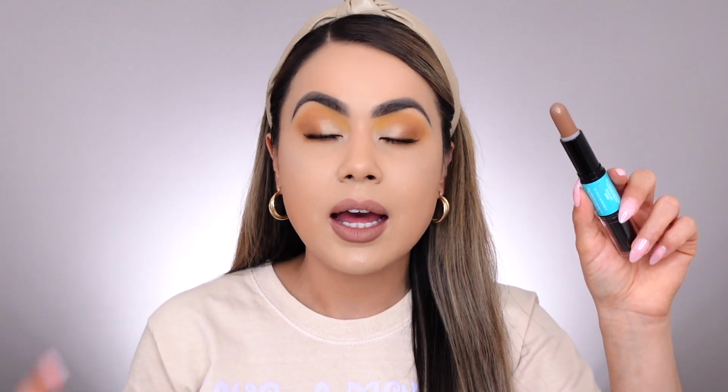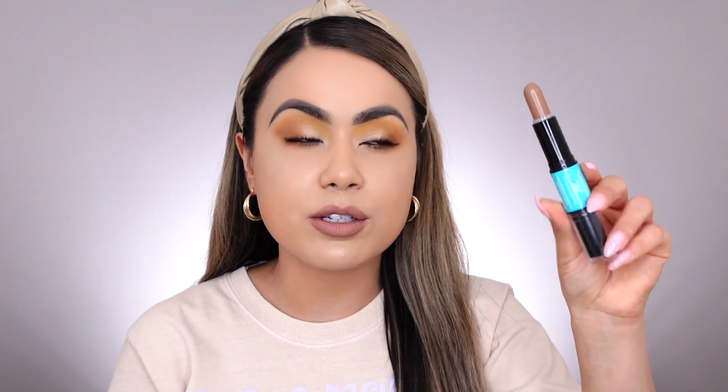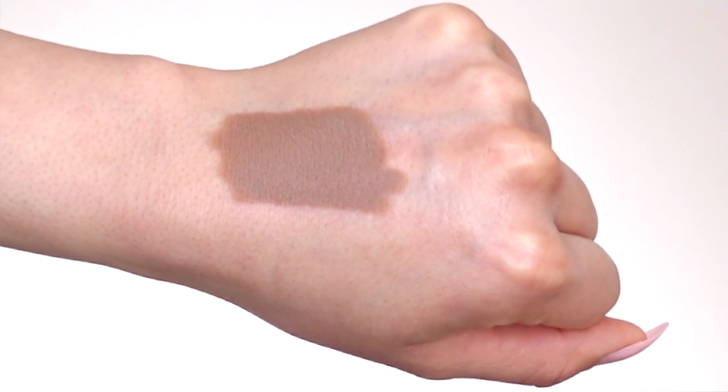Honestly, when it comes to the contour stick, I wish you received a little bit more product, just because for me, I kind of go ham when it comes to contouring. So I feel like this probably wouldn't last me very long, but I do feel like the undertone to this is a little dark for my liking, but we'll see once I apply it as well. The shade that I picked up, by the way, is in light medium.